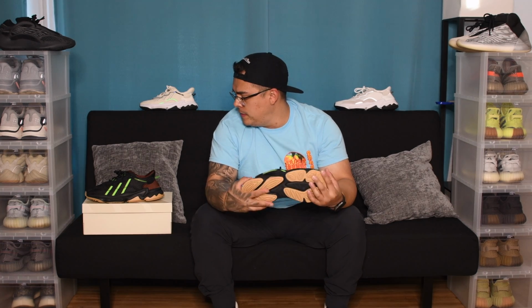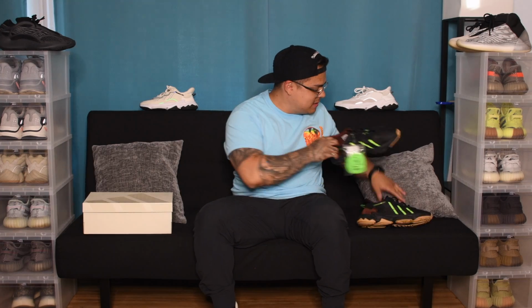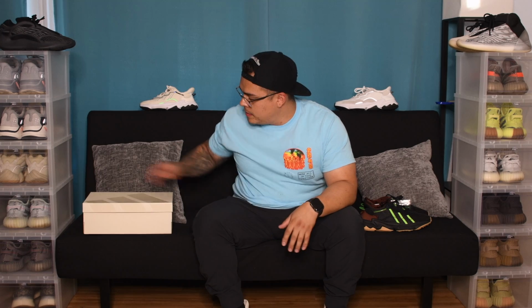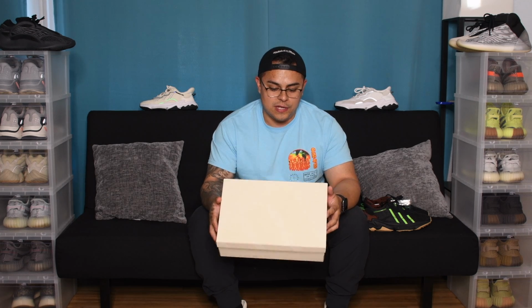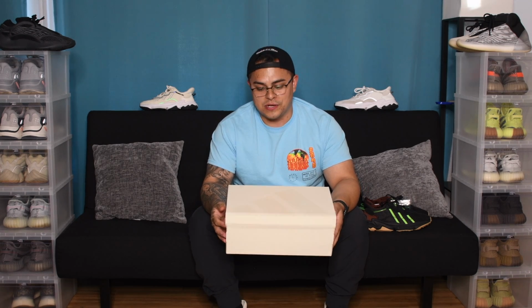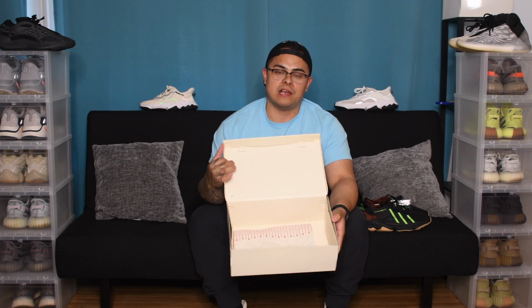But before I throw these on feet, there's also a cool detail I want to mix into this, which is the shoe box. After a while, I don't really want to talk about shoe boxes because a lot of the shoes have the same shoe boxes over and over again, so I feel like there's no point to that. However, I watched a couple more videos on this back when I wanted to buy the shoe, and this doesn't come in your traditional blue Adidas box for the Ozweegos. It comes in this, I hate saying this, but I guess it's a cocaine white powder shoe box, and that's just because of Pusha T's lifestyle.